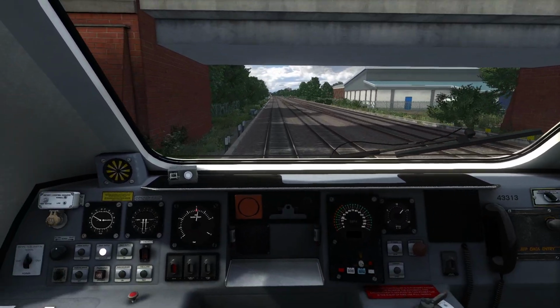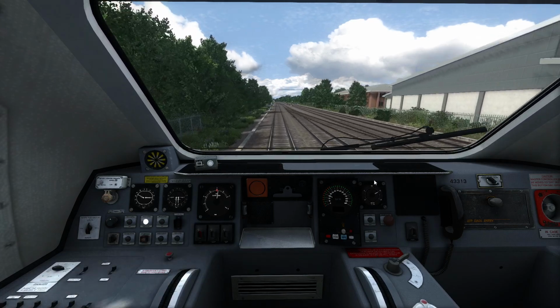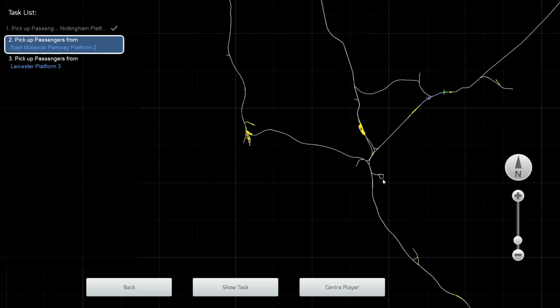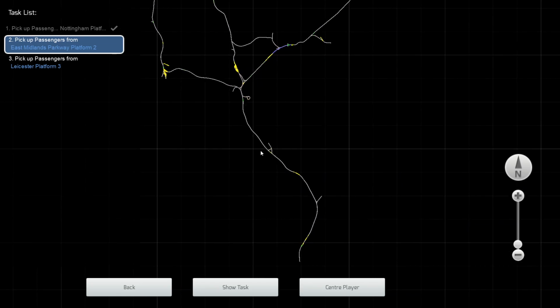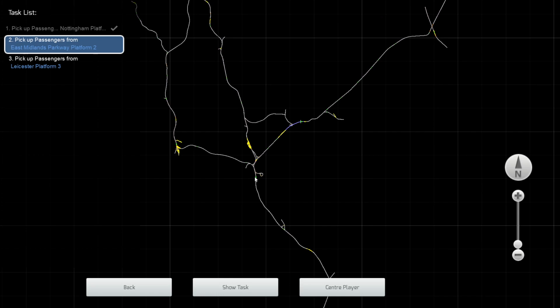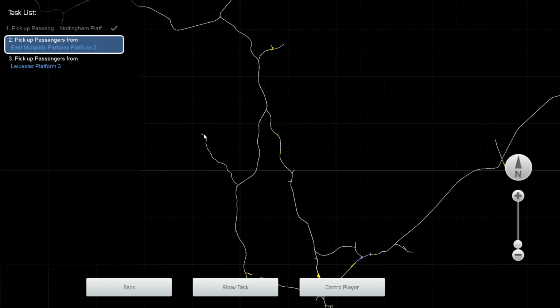Let's go, go, go! So, this is of course the Just Trains Midland Main Line route. This is the Derby, Nottingham, Leicester sector. So, to show you a quick map of where we're going, we're here. We just left Nottingham. That's Toton Depot, that's Derby. Down there, that's Leicester. That's East Midlands Parkway there, that's Loughborough. Up there's Chesterfield, that's the Erewash route. That's the line to Matlock.